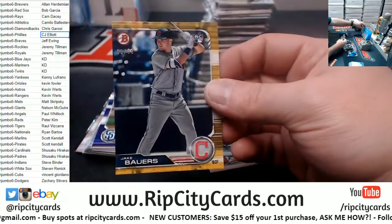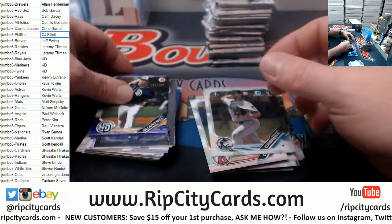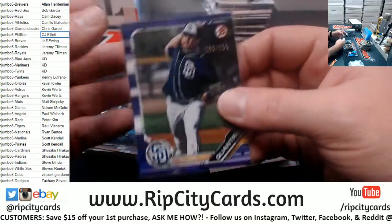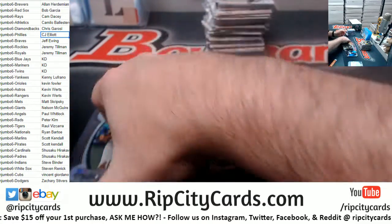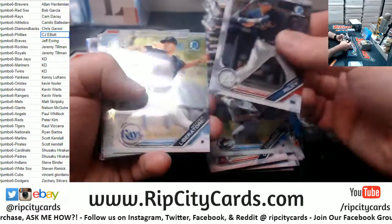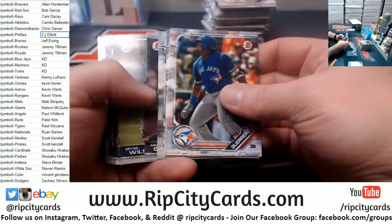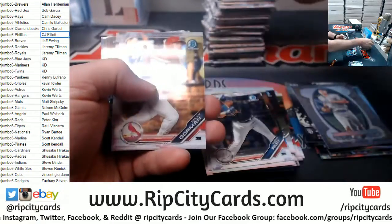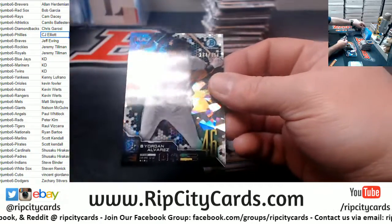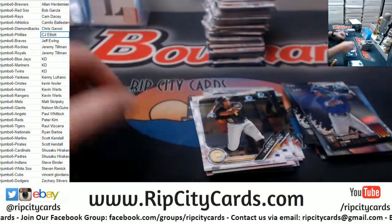Hey, Jake Bowers, gold paper for the Indians. Rookie business, a Cal Quantrill to 250, Padres purple paper. Who was first in what, Scotty? I lose track of my babbling sometimes. And a Yordan Alvarez to 150 Atomic. Scouts.